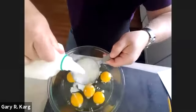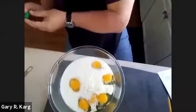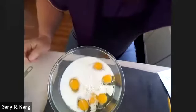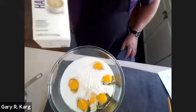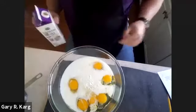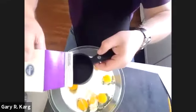So there's 1. There's 2. As you saw when I was doing that, it kind of swished over to the side. Don't worry about that. A little extra, a little less is not going to make a big difference in this recipe. The next thing is you want to do some half and half. Once again, a Kroger product. You can use Borden's, you can use Kroger, but you want to use 3/4 of a cup of half and half.